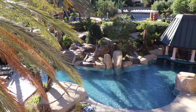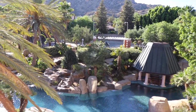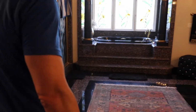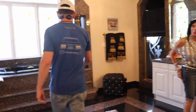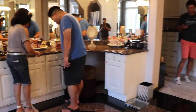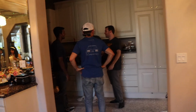I remember going to Hawaii and I saw something just like this. Can't imagine living here. Oh my god, I'm in shock right now, guys. This is the place where Flo Rida did Zillionaire. Check out this master bathroom right here. It's like a jacuzzi, got that stained glass right here. Absolutely crazy shower. Wow, this is the nicest house I've ever been to.